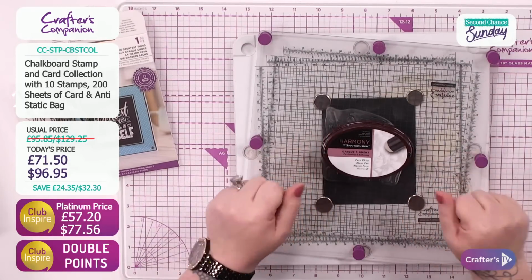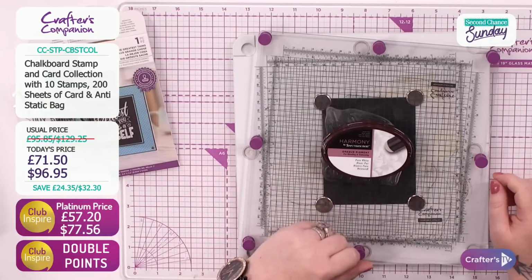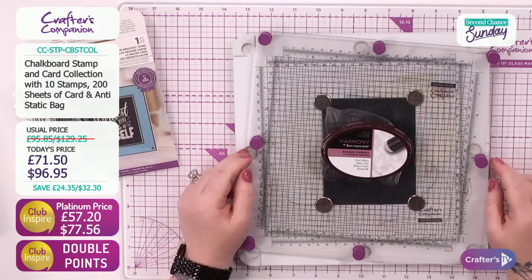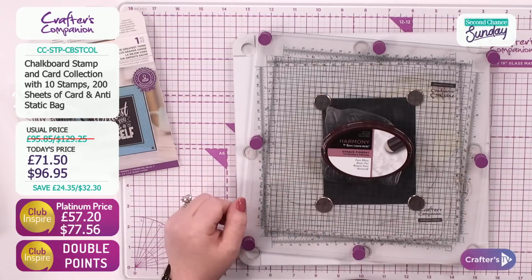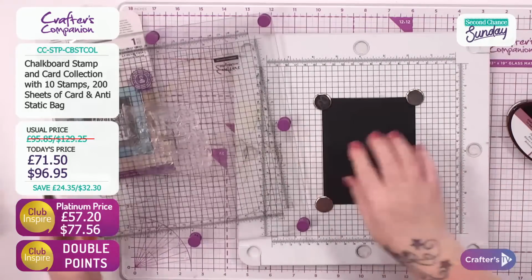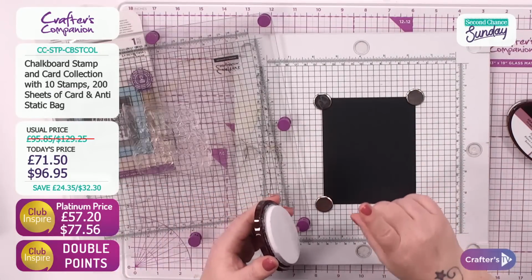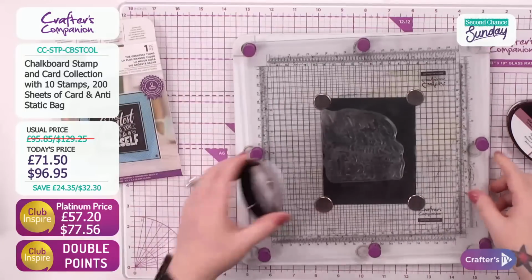Oh dear. So I'm going to use my pure white opaque pigment ink. And this piece of card I've used is the one from those card packs that you get with this, and this is the navy.